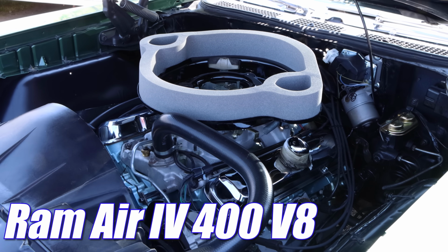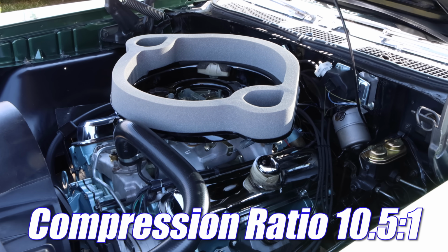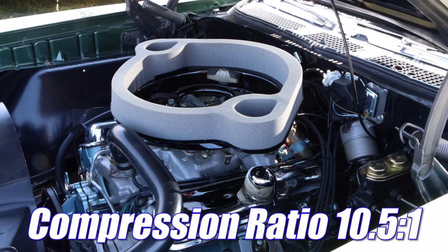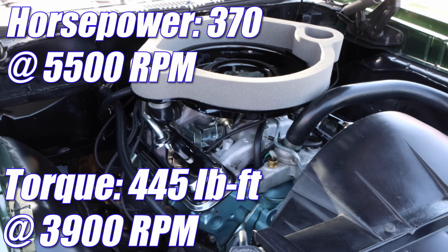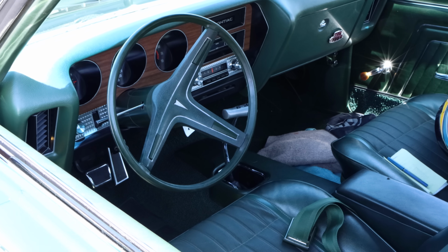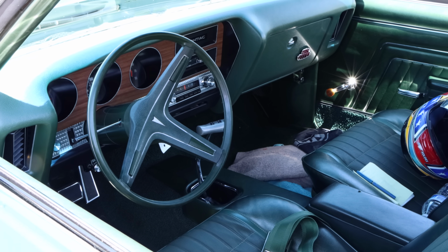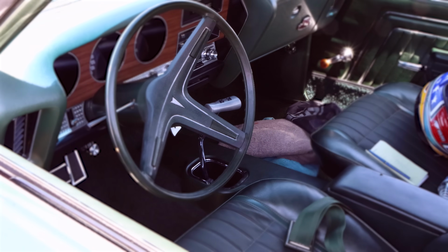Underneath the hood is a Ram Air 4 400 cubic inch V8. It had a compression ratio of 10.5 to 1, and it was rated 370 horsepower. I guess that's what you would call stiff competition. Inside is a 4-speed manual transmission, so for those of you with a 4-speed fetish, why don't I set the mood?